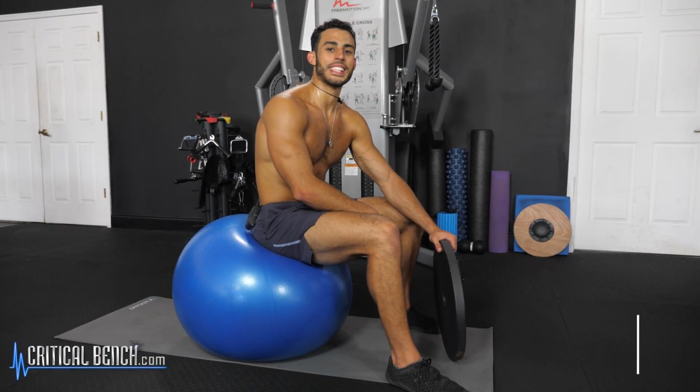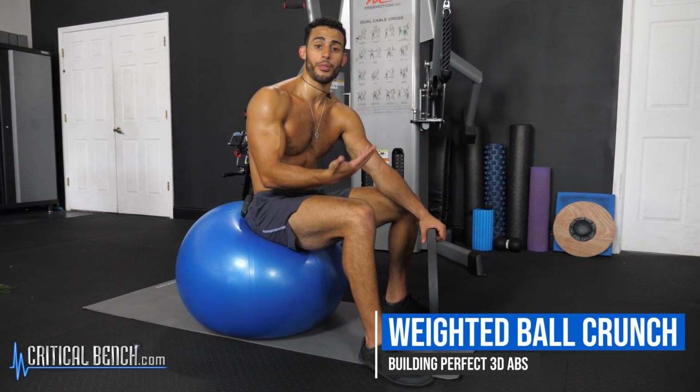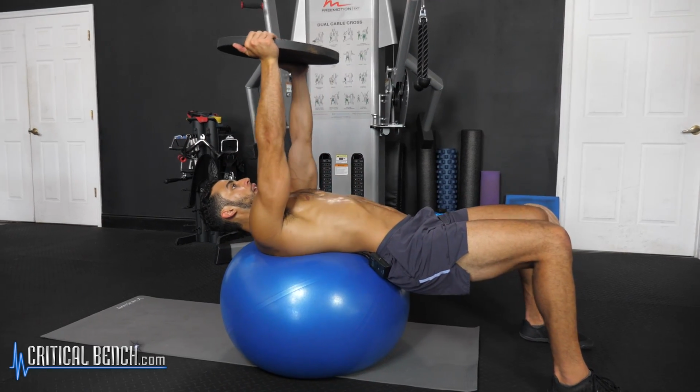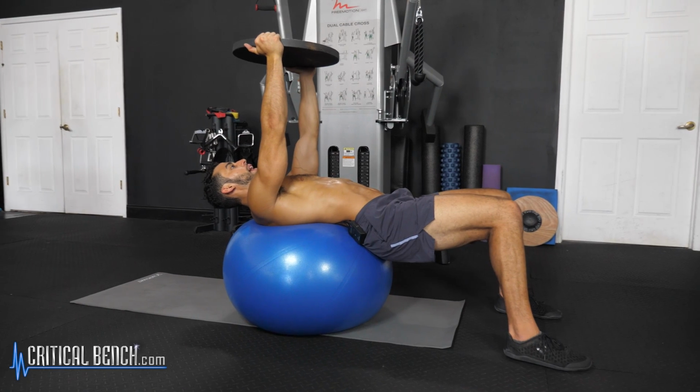The next move is the weighted ball crunch. Now you can use any kind of weight. I prefer to use a plate. So you take the plate, you come down onto the ball and hold the plate directly above you, right? Make sure you have a good grip. You don't want to drop it on your head.